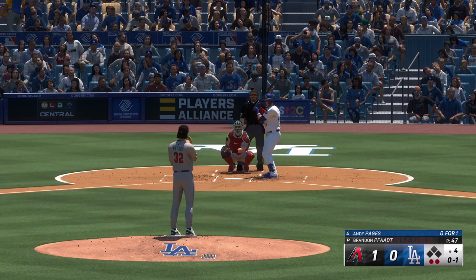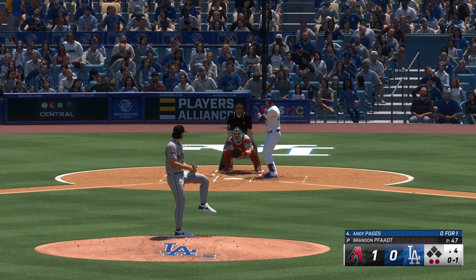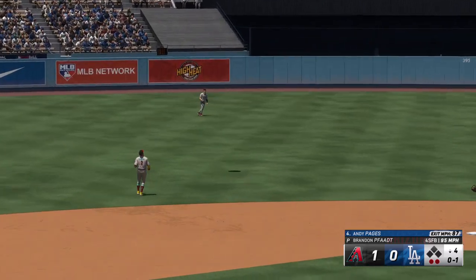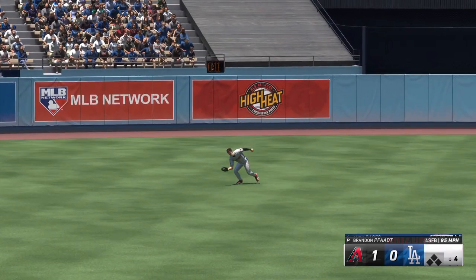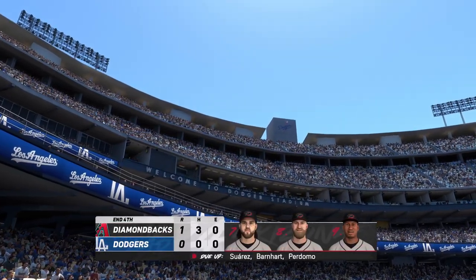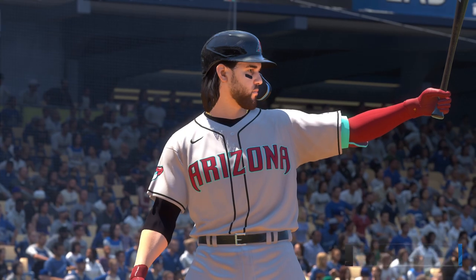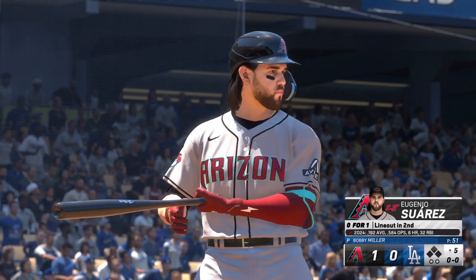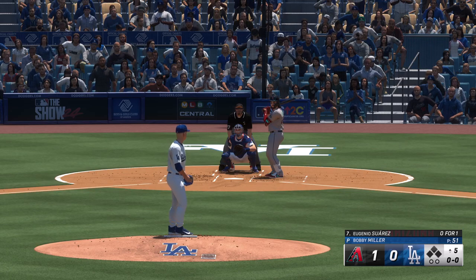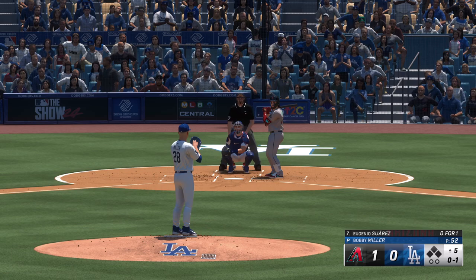Right through there for a strike. And that one is lifted in the air. Carroll moving under it. Hauls it in to end the inning. We go to the top of the fifth. Now it's going to be Eugenio Suarez. Miller back to work. And a strike right through there. That one in triple digits.